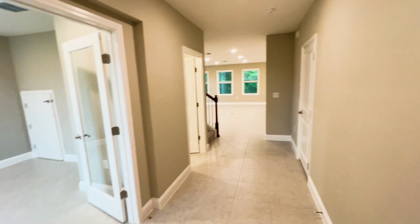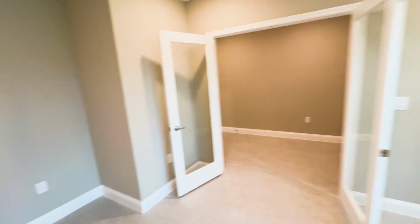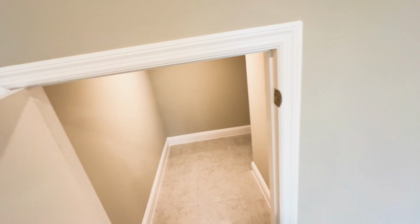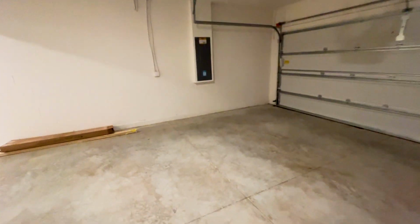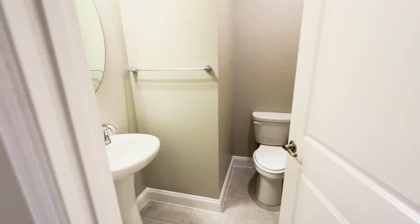Got a beautiful tile floor throughout the first floor. This first room is a flex space with dual glass doors. You have under the stairs storage here. This is the 3-car tandem garage. Here's your powder room.